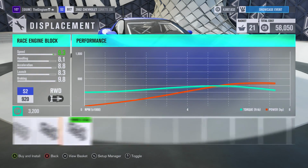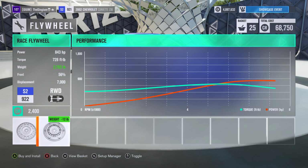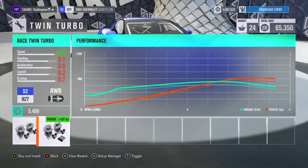In fact, we actually might need to go twin turbo just to get more power, and we are at 843, but look at how even that power band is. Oh my gosh, that's crazy. I'm gonna put the twin turbos on there because we want more peak power. Plus, we have it in our budget, so we might as well. I mean, look at that. 924 horsepower and 807 foot-pounds of torque.